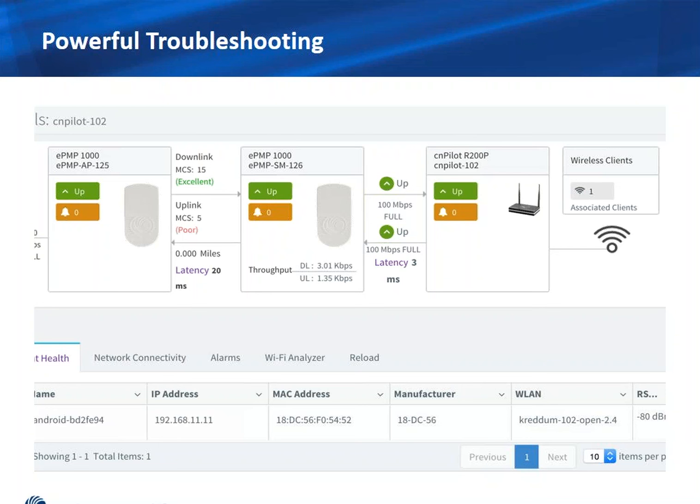This screen has got cut off a little, but what cnMaestro also does is it shows you all of the clients connected to the network, and it's not just a high-level troubleshooting tool, but it can also give you a much deeper level of analysis. So if you were to click on the network connectivity tab and the Wi-Fi analyzer tab, it will give you a spectrum read of how your spectrum is performing. It will also give you layer 2 level information that you can sniff to troubleshoot and debug any issues that you may have with your Wi-Fi network.